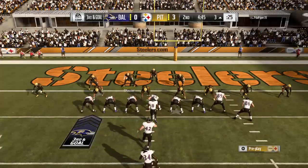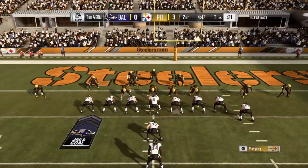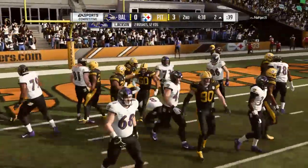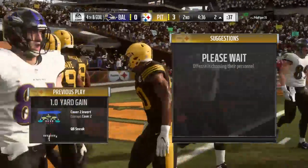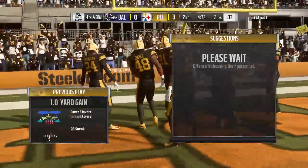All right, now, lucky 56. It's a quarterback sneak, and he'll keep working toward that end zone as he's down to about the 2-yard line. Only a yard on the sneak. He needed more than that. 4th down.